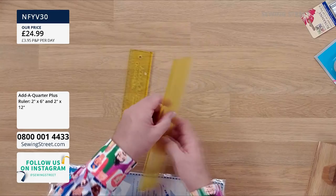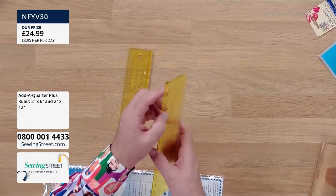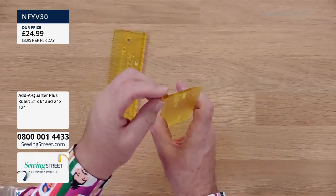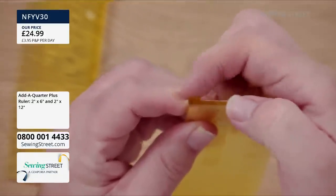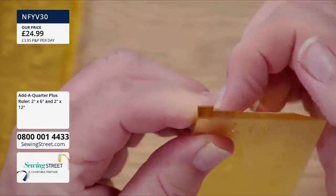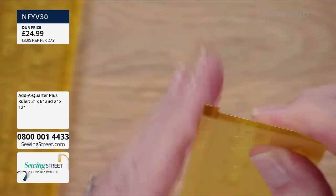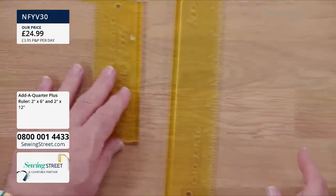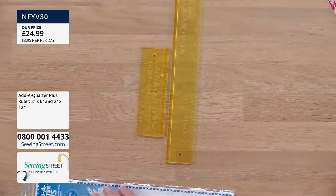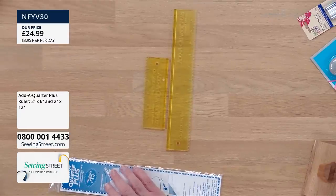But then here, this is the important bit. Are you going to come in upwards like that? There you go. It has that ledge there, ridge there. That's exactly a quarter of an inch. So you put this against your seam and then you can cut off with your rotary cutter along here and exactly quarter of an inch. You get a 12-inch one and you get a 6-inch one for £24.99.